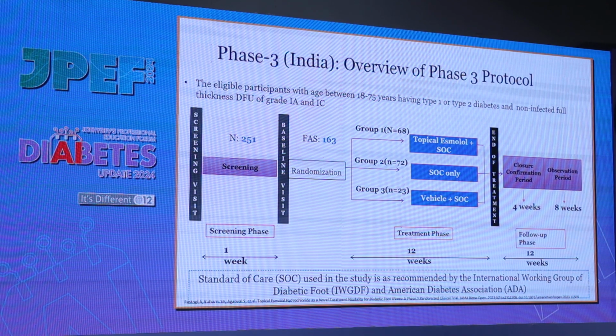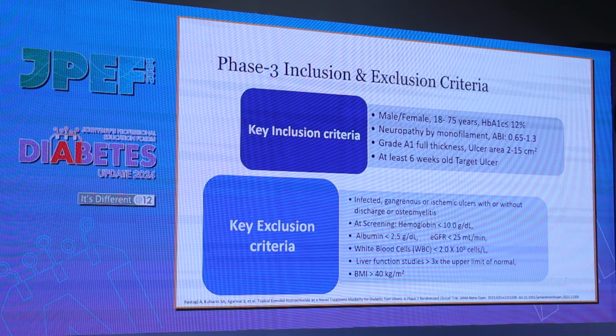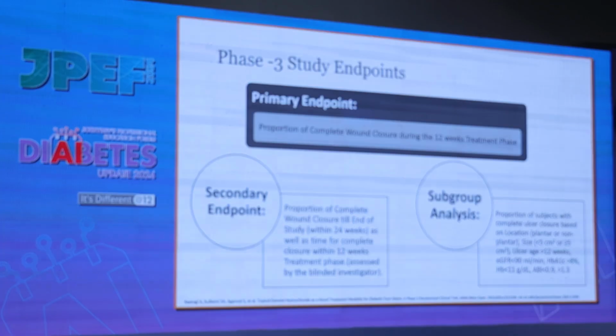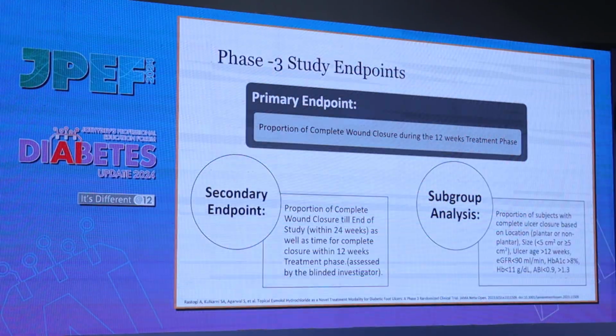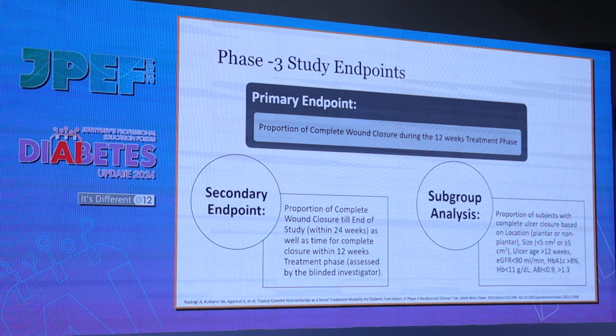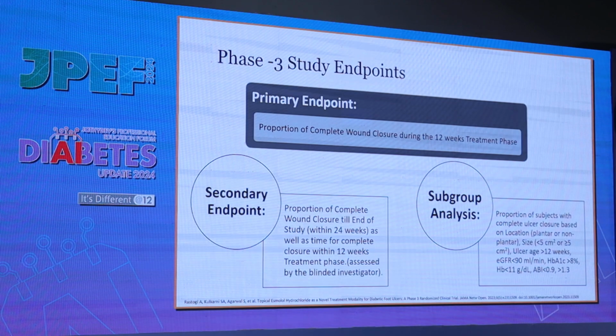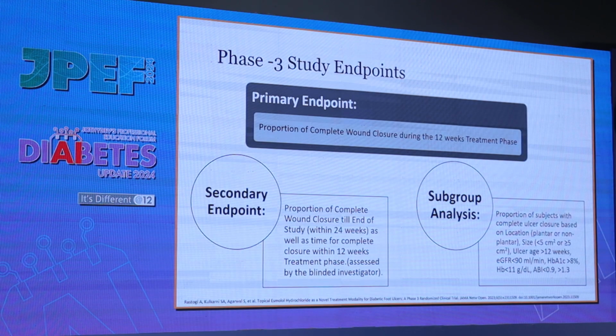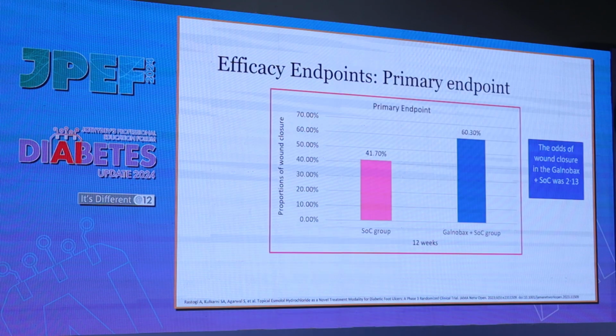And this was followed up for 12 weeks, and then a further follow-up for 12 weeks was done to look at the wound healing. The inclusion and exclusion criteria are listed here: basically patients with a neuropathic ulcer identified by monofilament testing, a grade A1 full thickness ulcer with an area between 2 to 15 centimeters, and the exclusions were particularly infection, gangrene, or ischemia. The primary endpoint was wound closure occurring within 12 weeks of the treatment. Secondary endpoints looked at the proportion of wound closure at 24 weeks, and also the effect of this treatment at different sizes of ulcers, and at different HbA1c levels and different ABI levels.